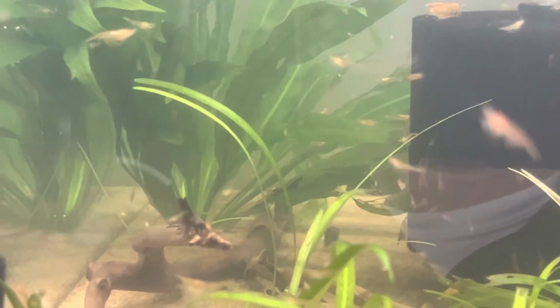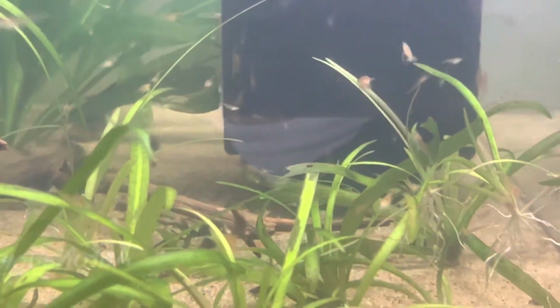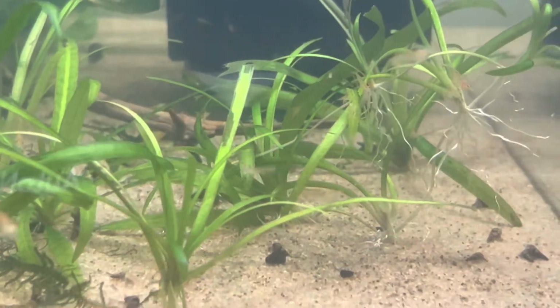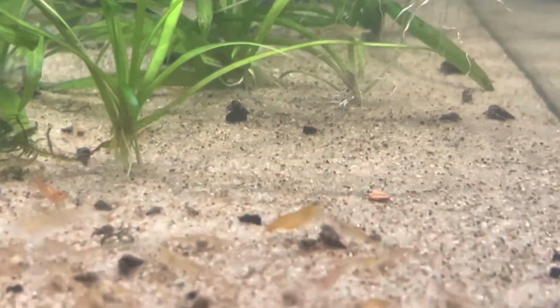I feed them shrimp pellets, vegetables, all kinds of different wafers. Sometimes I put baby brine shrimp in here as well. They seem to like that. They really like hair algae, which I've noticed. So I take it out of the stir-by tank and give it to them. They love it.